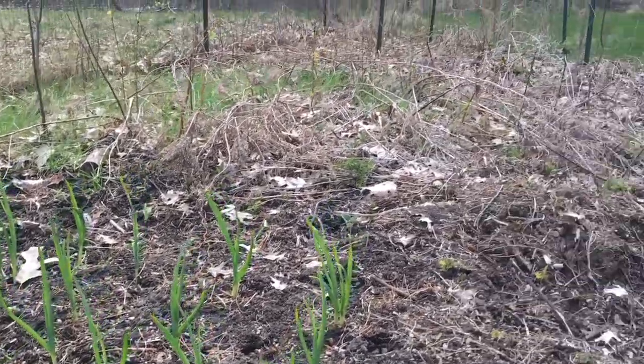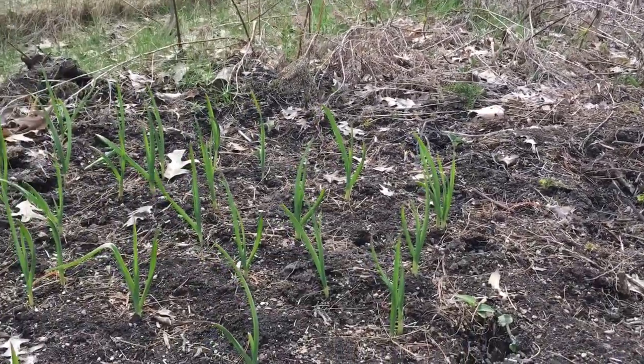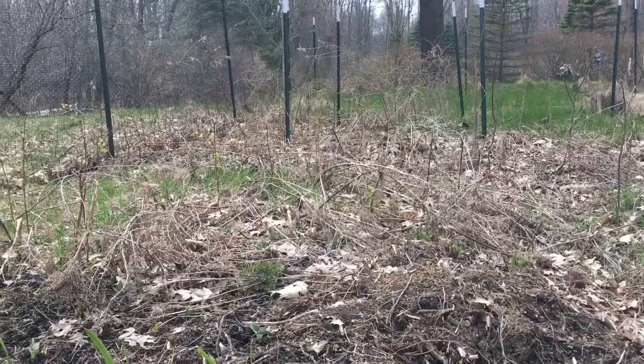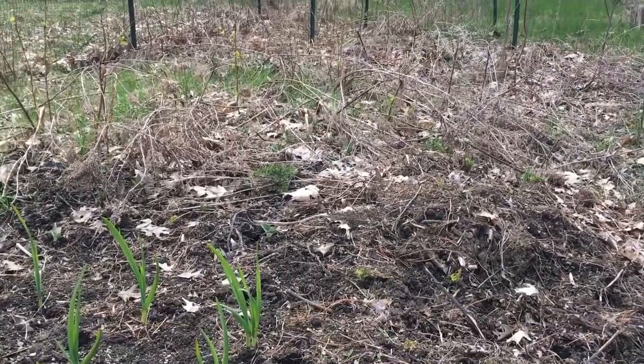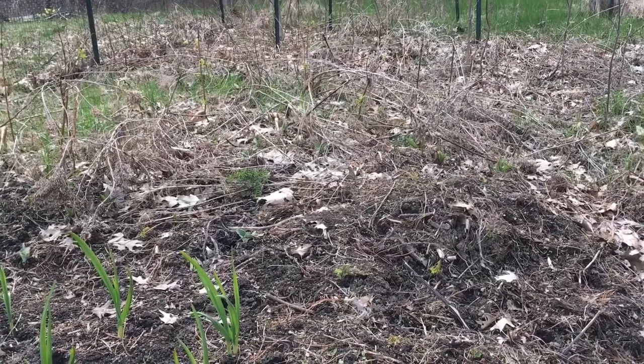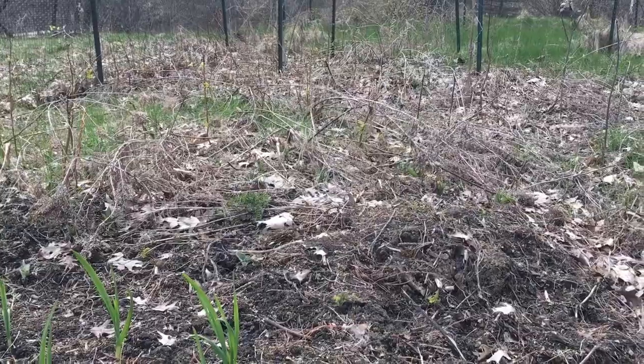Yay! What I think I'm gonna do is extend this a little bit more. See, and then use that next little space for my garden bed for this year. We'll see. Okay.